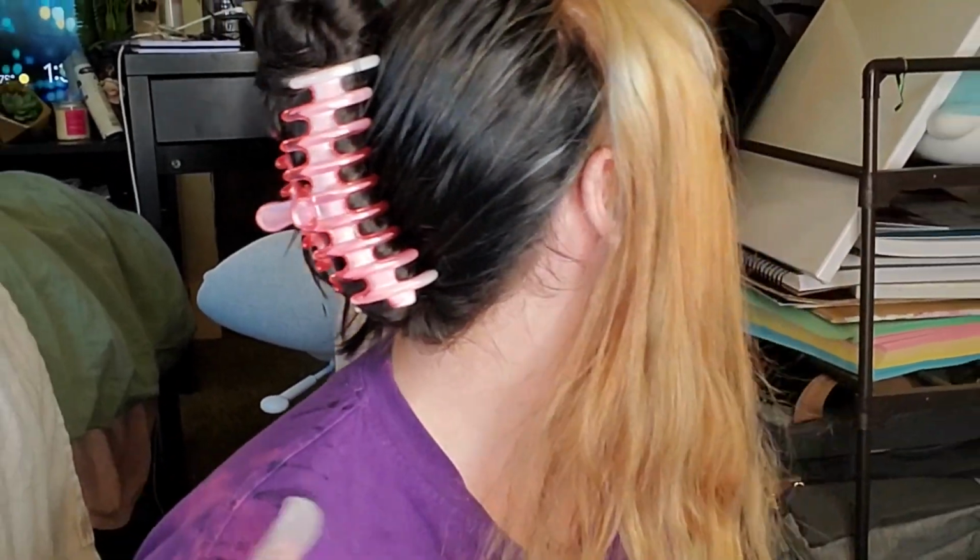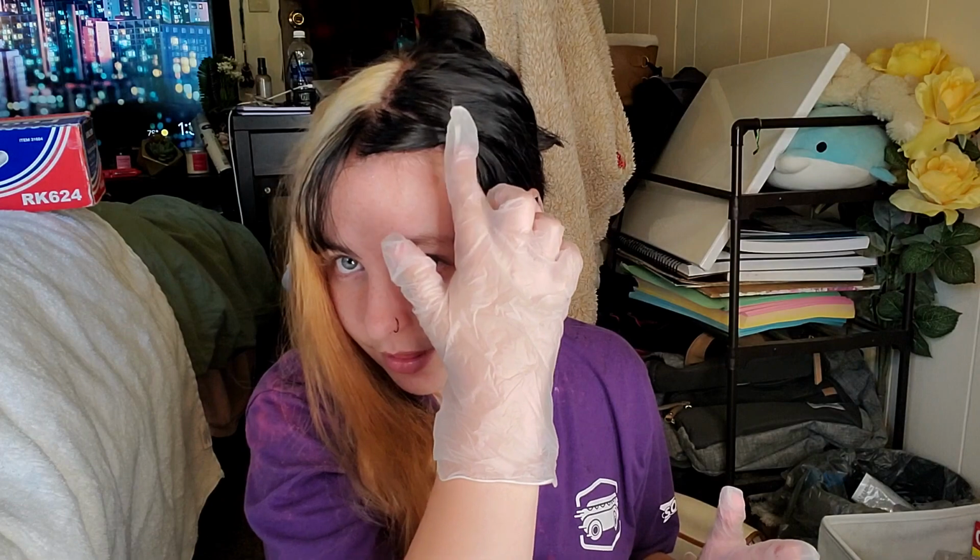What I've done already off camera was I put my hair in a clip and put all of my bangs that I did not want to be blonde in a clip. I want these to be blonde.